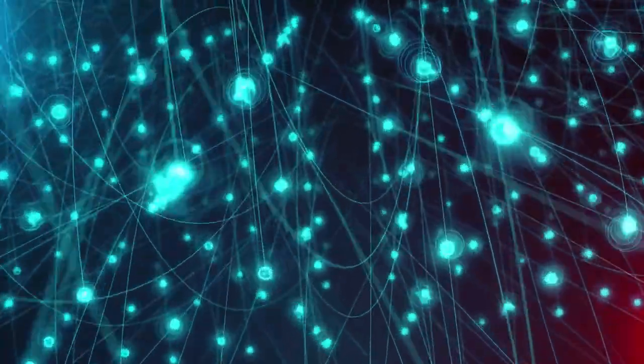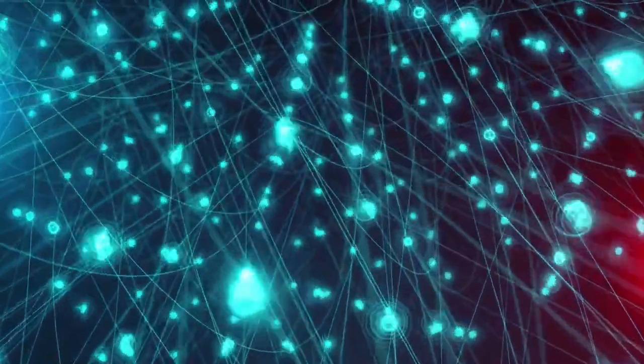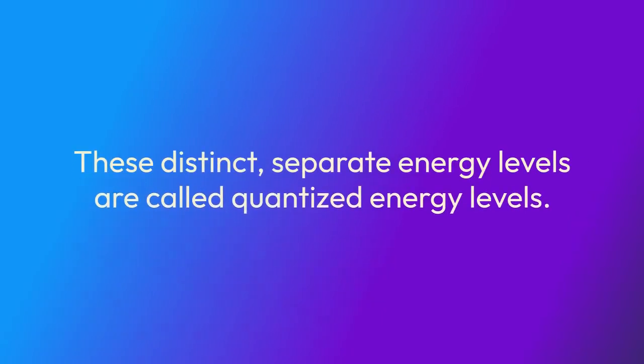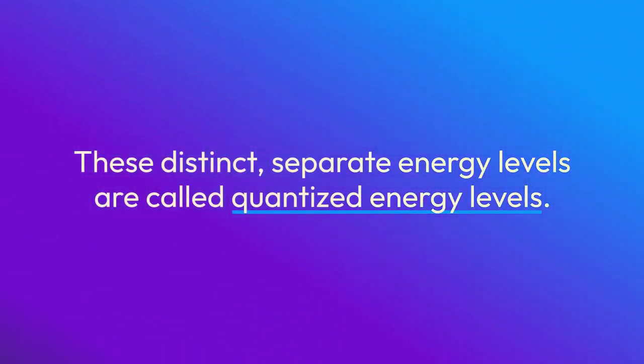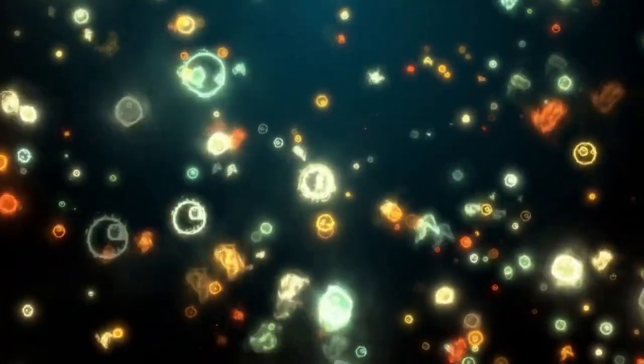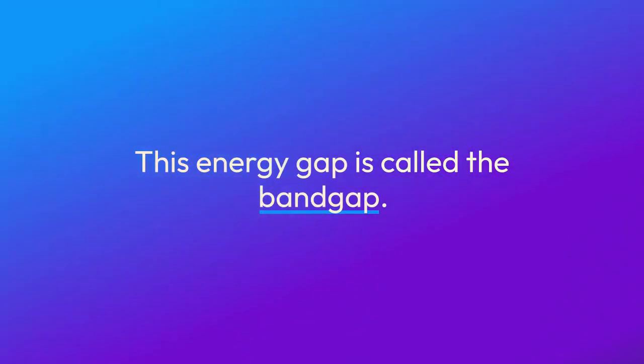When it's confined in a tiny box, only certain energy levels, or wavelengths, are allowed to exist. These distinct, separate energy levels are called quantized energy levels. As the box gets smaller, the gap between these allowed energy levels gets bigger. This energy gap is called the band gap.